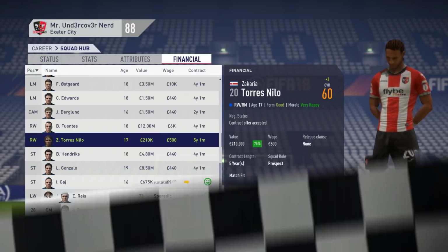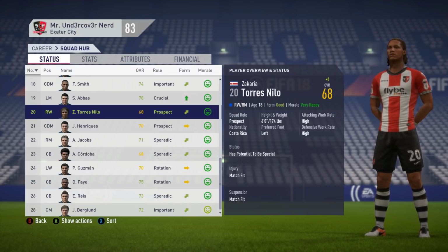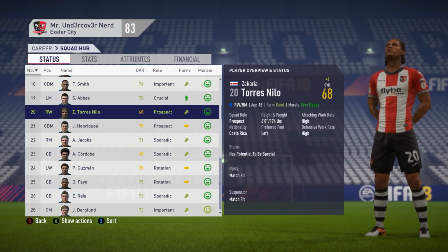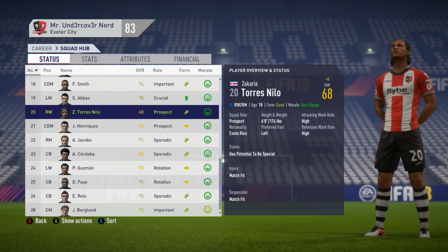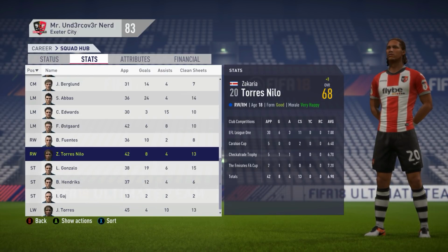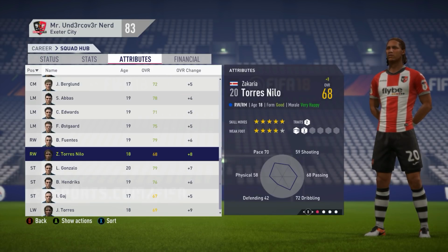Let's have a look a year on how he looks. And here he is, and some fantastic growth there. He's gone up by +8. He hasn't changed too much in terms of his appearance. His hair's slightly longer at the back there. Still got the rose though, and he's got different boots on as well. He's played 42 games and a 6.9 average rating, so a lot of games for Torres Nilo.